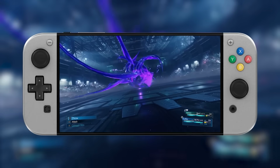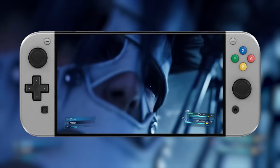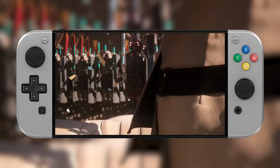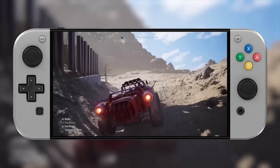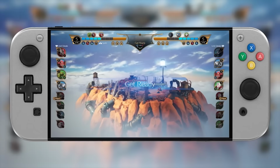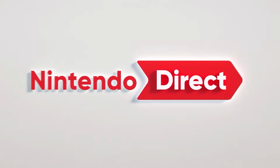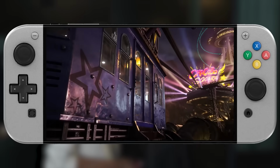The Switch 2 is likely coming out sometime after March 31st, 2024, not long before the PS5 3-month timed exclusivity of Final Fantasy VII Rebirth expires on May 29th. In this case, I see two scenarios. First one is that the Switch 2 is revealed before May 29th, with Final Fantasy VII Remake Intergrade confirmed, and then in the first Direct after this one, we get the reveal of Final Fantasy VII Rebirth for Switch 2.